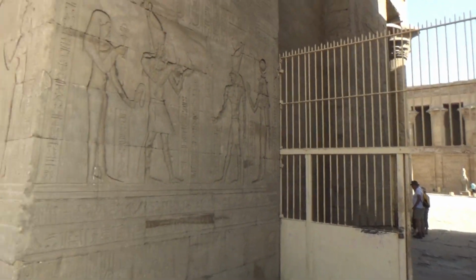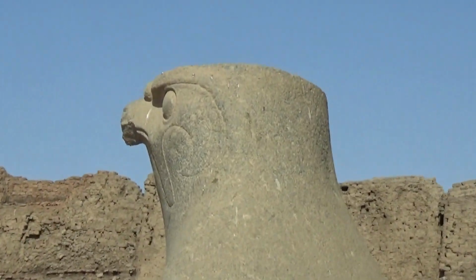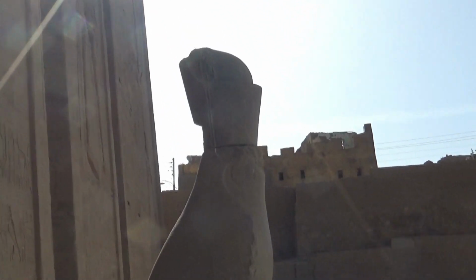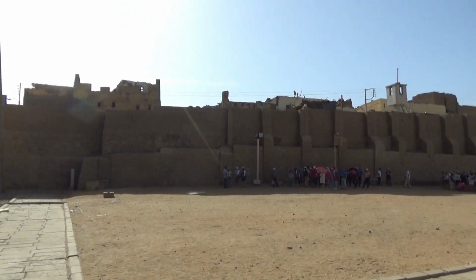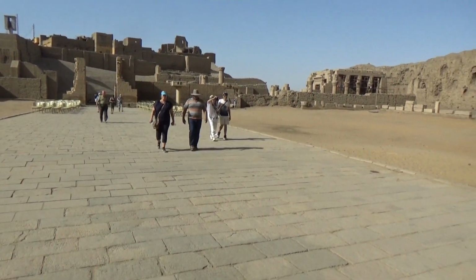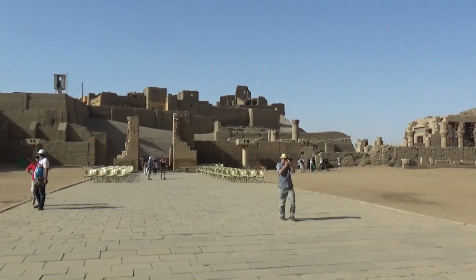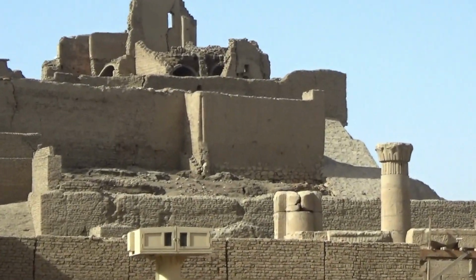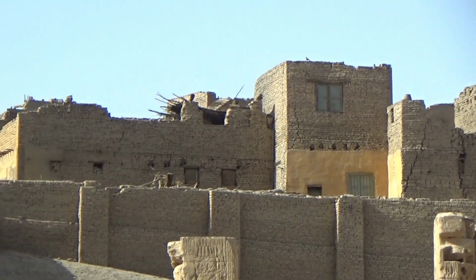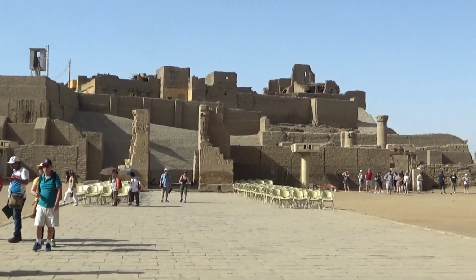So that's actually the middle courtyard, and this is the front courtyard. It has another falcon here with no headdress, but this one does. I'll give you a wide scan of this courtyard. And there are also other buildings higher up outside the courtyard. I don't know if that's part of the temple or not, but there it is, whatever that is for.